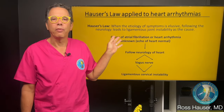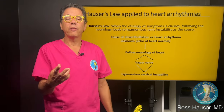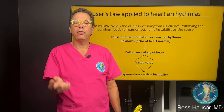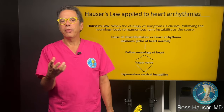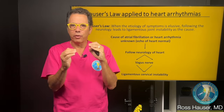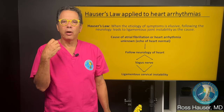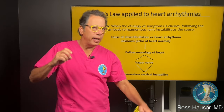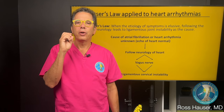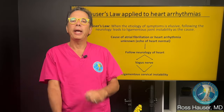And then you've heard me say this before, but if you have a symptom or a condition or a diagnosis and nobody's telling you the cause of it, consider Hauser's law, which says that you have to follow the neurology, and the neurology will lead to ligamentous joint instability. So let's look at this as it relates to the heart. Because the heart is responsible for keeping your blood pressure at a good level and your heart rate at a good level, so every tissue of your body has enough blood, enough food, enough oxygen. So you could see that with motion, with athletics, with working on the computer, if you put your neck in a certain position and the nerve supply of the heart isn't correct, the heart might have issues.